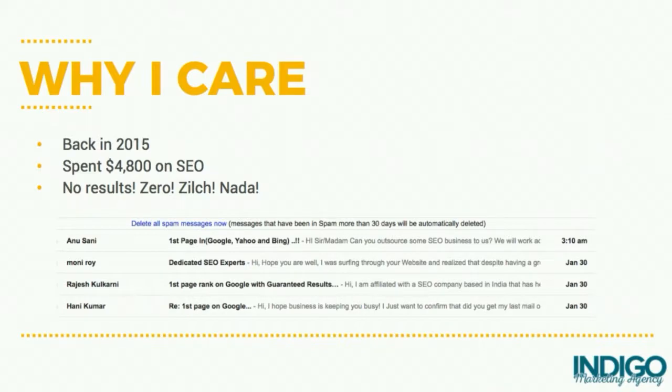Zero, zilch, nada. And so it was a big disappointment for me because we had wasted this money, and our contact at the SEO company kept telling us that we just need to be patient, we just need to wait longer. But I was tired of throwing good money after bad, and so we fired them, and I decided I was going to learn about SEO on my own and figure out what to do to get more traffic to our website. And you can see, even if you go into your own spam folder on your email today, you can see all of these SEO emails. It's like the biggest industry in the world, and people are making so much money on it, and they're really taking us all to the cleaners.